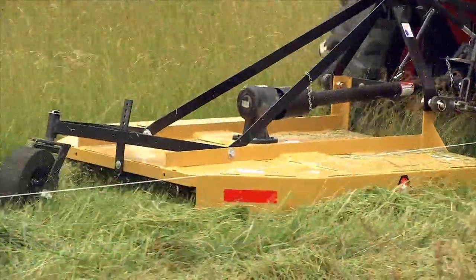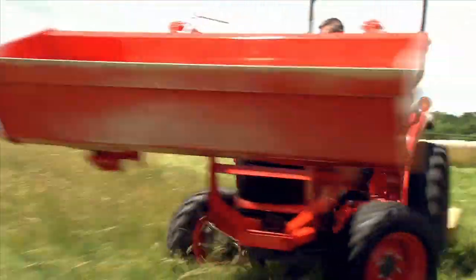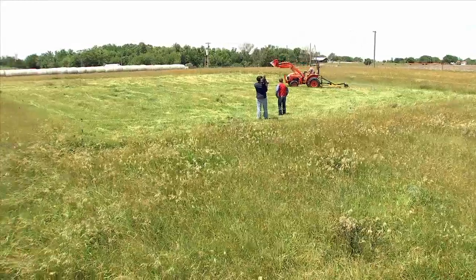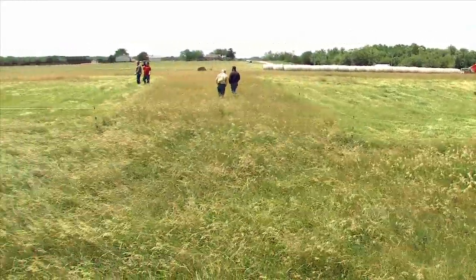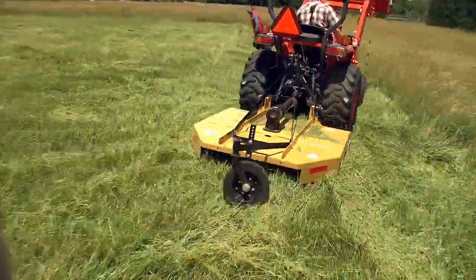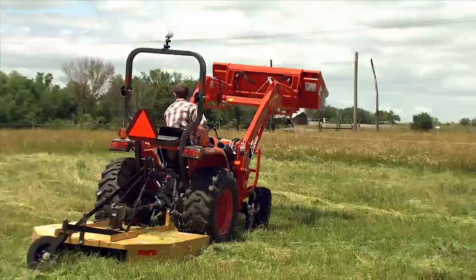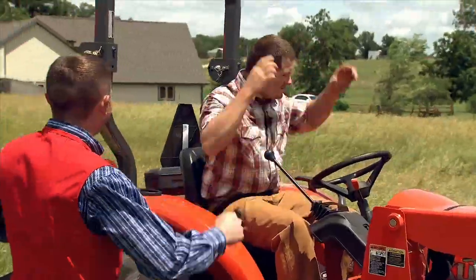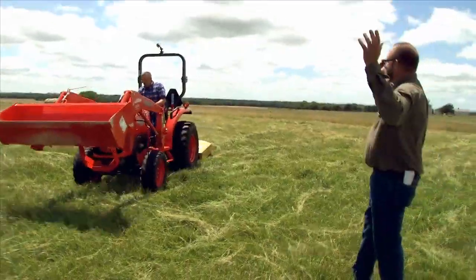Both guys cruising. I think Tom's got the early lead. Once you carve out the edges, then it's just a matter of spinning those wheels and rocking and rolling. Ooh, it's coming down to it. Shut it down. Great job, gentlemen.